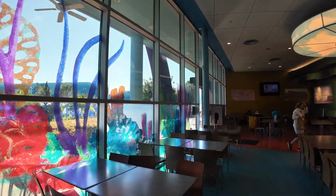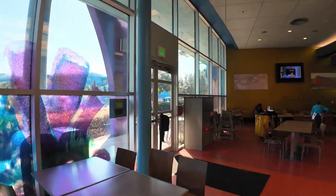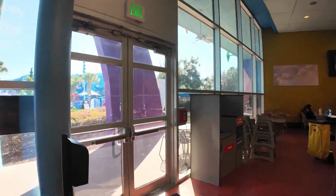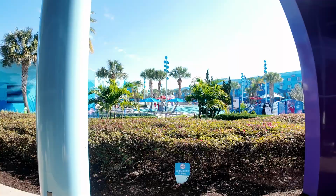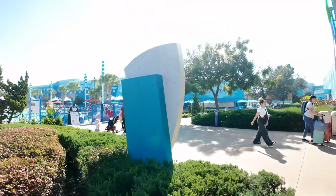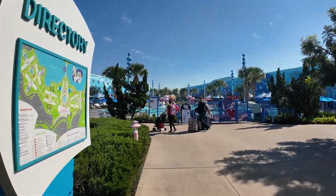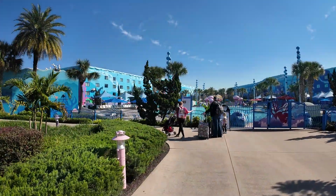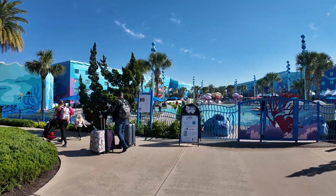All right, I'm gonna take you guys to the outside here. I'll show you guys the pool. All right, so this particular area is split off into 2 different sections. They got the Little Mermaid, or actually 3. Little Mermaid, Finding Nemo, and Cars. But this is a look at the big blue pool.